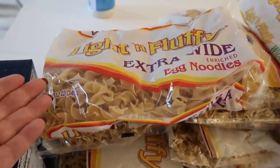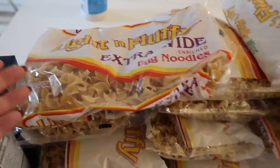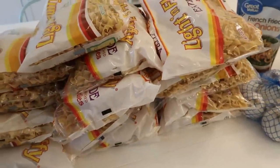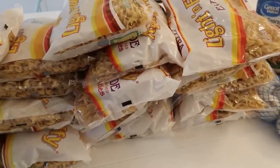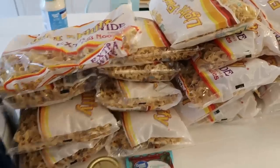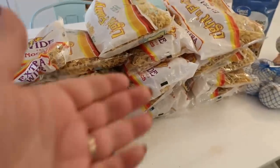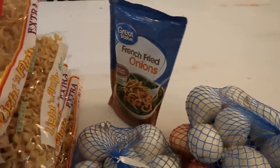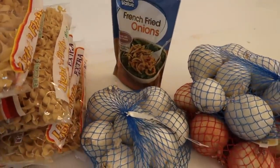Well, these are only 12-ounce bags, so I tried to get enough for today with the 12-ounce bags, but I probably will end up with, we'll say, about four or so of these extra, which is fine because I can use them later. So these are the noodles, and then we got some French onions, and then I have a few things in the refrigerator. And then I have the rest of the items, like this is the diced ham that I'll use a lot in freezer meals.